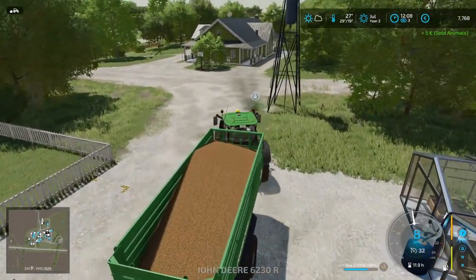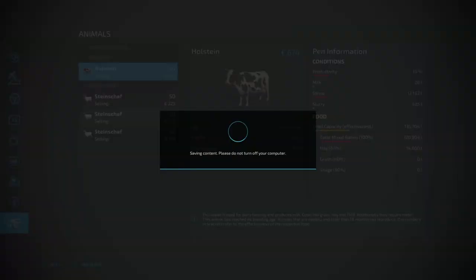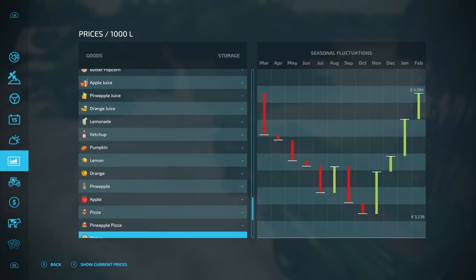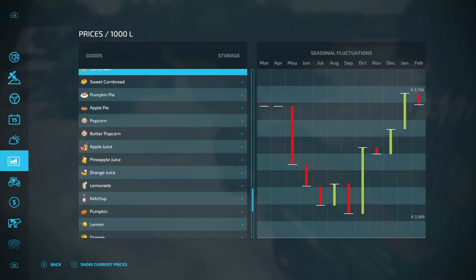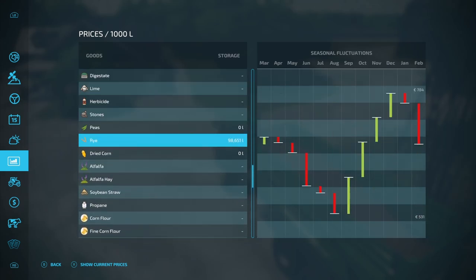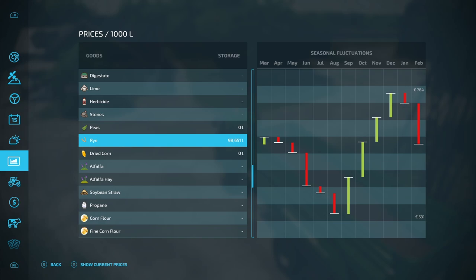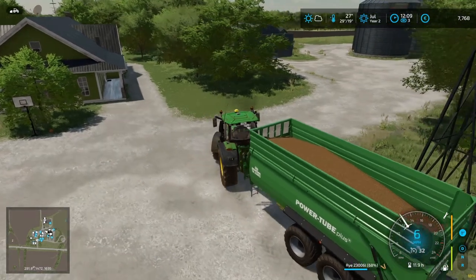Let's go put the rye in the silo. Actually, what's the price for rye right now? And when's the best time to sell it? I don't know where the rye should be. Rye. It's here. Right now it's 621 if we take it by train, and the best price, of course, is in December. So let's store this.